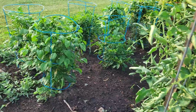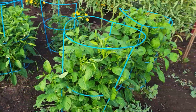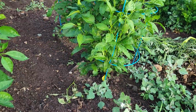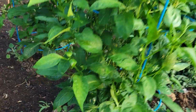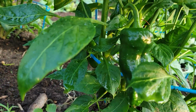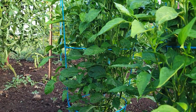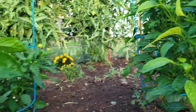We're missing something here. Oh yeah. The hot peppers. So I don't know if anybody else has heard, but some of the peppers aren't what they say they are. Now I started these from seed, and these came out of a jalapeno packet, but that does not look like a jalapeno. That one doesn't even have, oh, it's starting to get flowers on it. So I don't know what that's gonna be, but it's looking like I'm not gonna have any jalapenos.